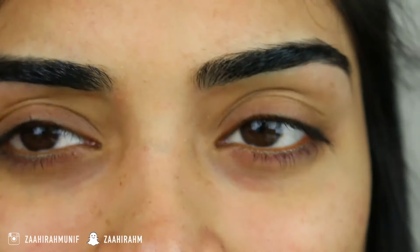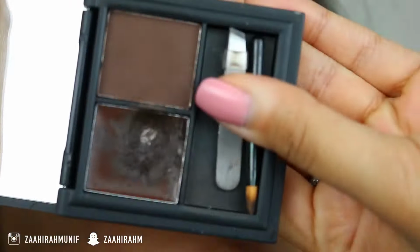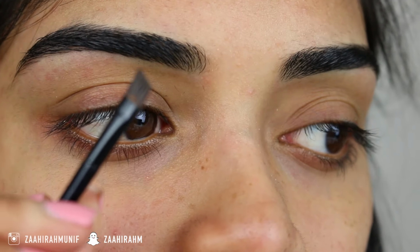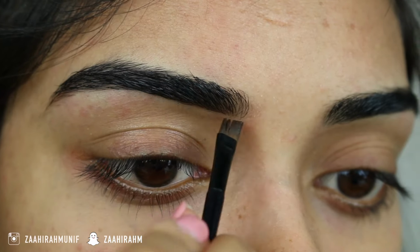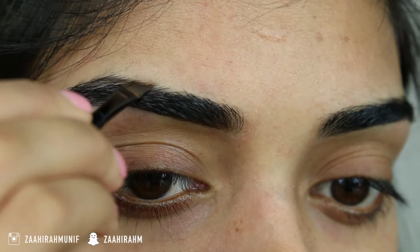I'm just gonna use my Sleek Brow Kit because it is affordable. This is an extra dark, and I'm just gonna use the wax side. Also, you just use a tiny little brush that it came with. Just draw a light line underneath my brow. Draw it up a little bit. Go to the arch.